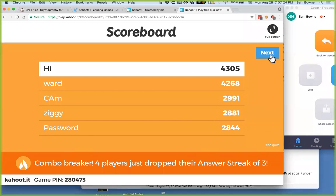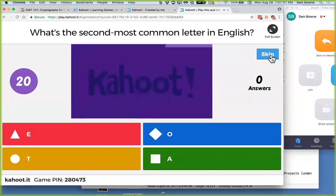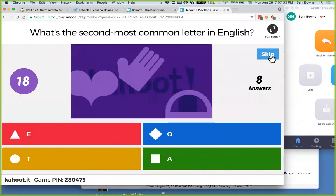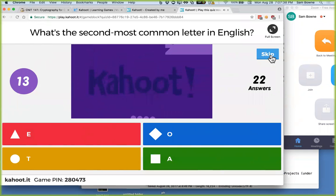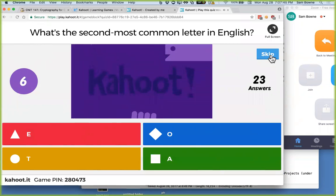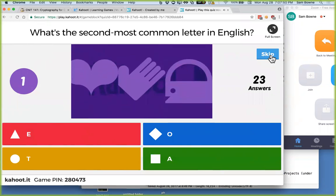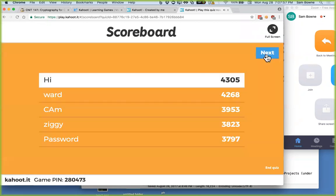All right. And I think, is that it? Let's see. 4 players just dropped their answer. Yeah, who knows? All right, here's another one. Okay, the second most common letter in English. All right, it's T. A popular answer. E is the most common, T is the second most common. All right. And I think there's one more.